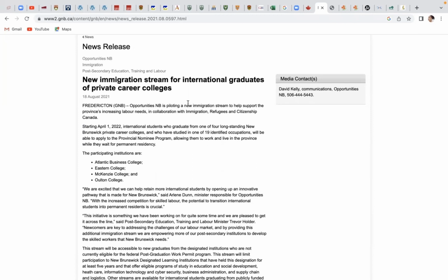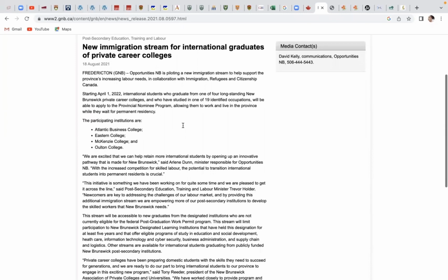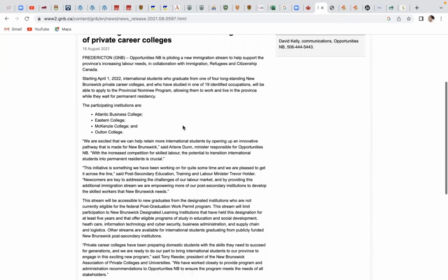So this is the new immigration stream for international graduates of private career colleges. Okay, so now they said, look at the Fredericton. Opportunities New Brunswick is piloting a new international immigration stream to help support the province's increasing labor needs. So there's a shortage of labor, and a lot of employers are crying out. They need people to work.